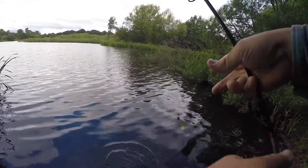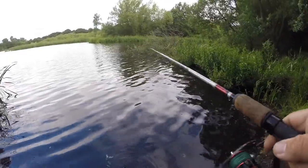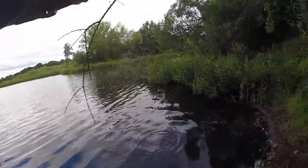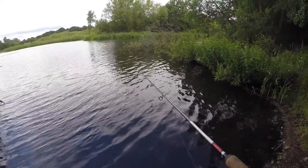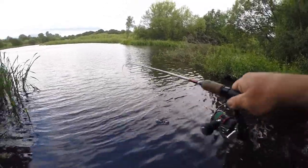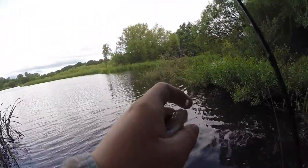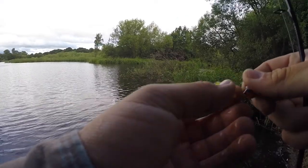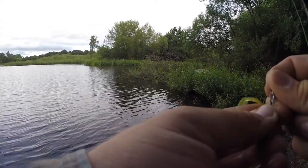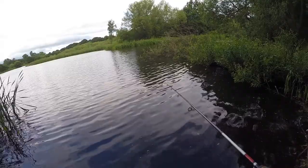All of them under my feet. Got that one. A bit bigger. Nearly sucked the chuffing thing off there. Got that one.